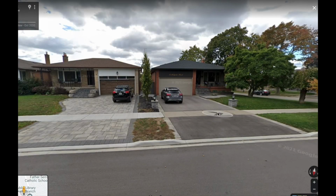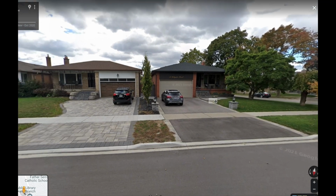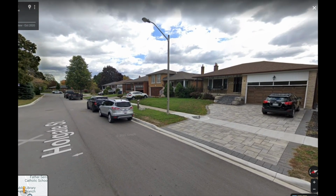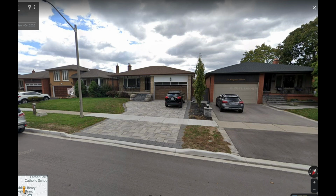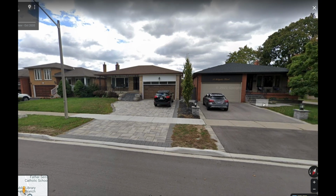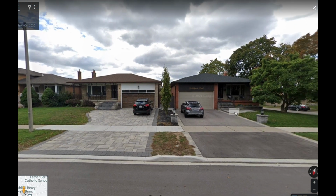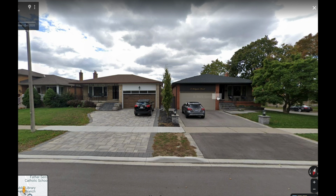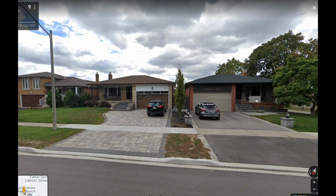Okay, so after pulling up their house on Google Maps, here it is. I took a look at the rest of the neighborhood. Looks like it's a bunch of bungalows, side splits, maybe some back splits. So I asked the customer a series of questions regarding how old their windows were, whether or not their house was actually a bungalow like it looks here, or was it a back split or a side split. I think we determined that it was a back split because the bedrooms were on a different level.